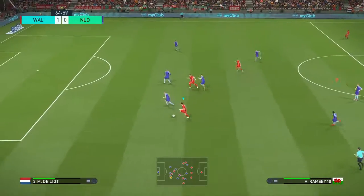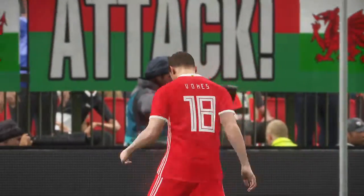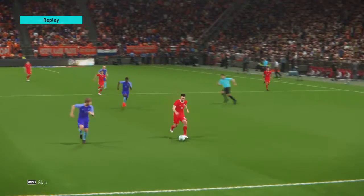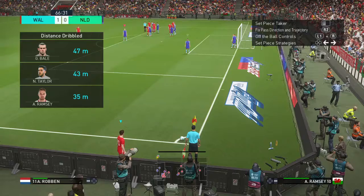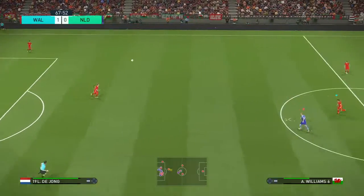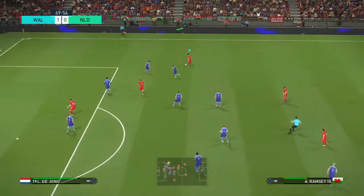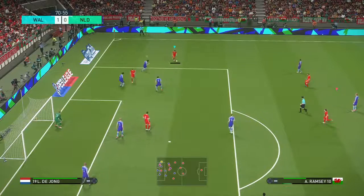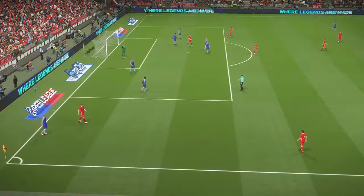Ramsey is steaming forward. Ramsey shoots! Good stop, that wasn't easy. Well, the keeper has just received an A-plus grade. Sorted that out. And it's Ramsey. He's having a look round. Ramsey goes for the cross. That wasn't the greatest of balls.